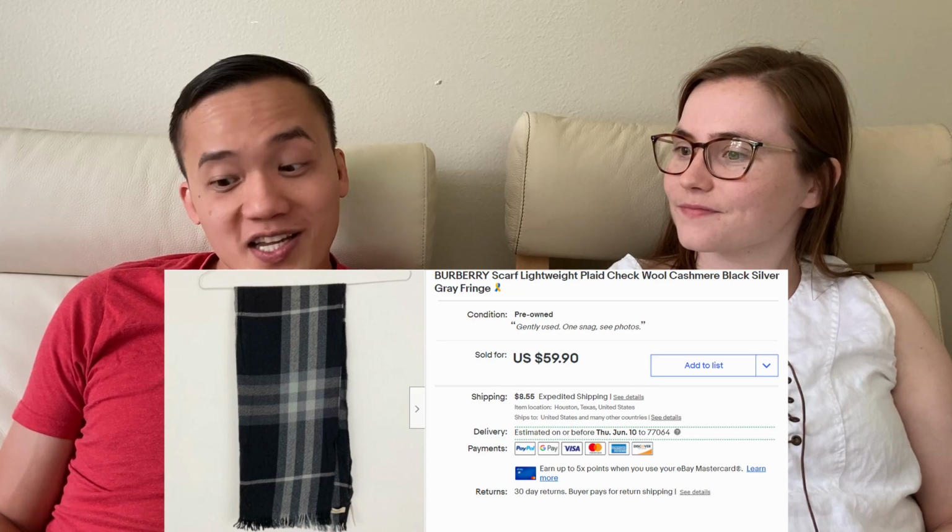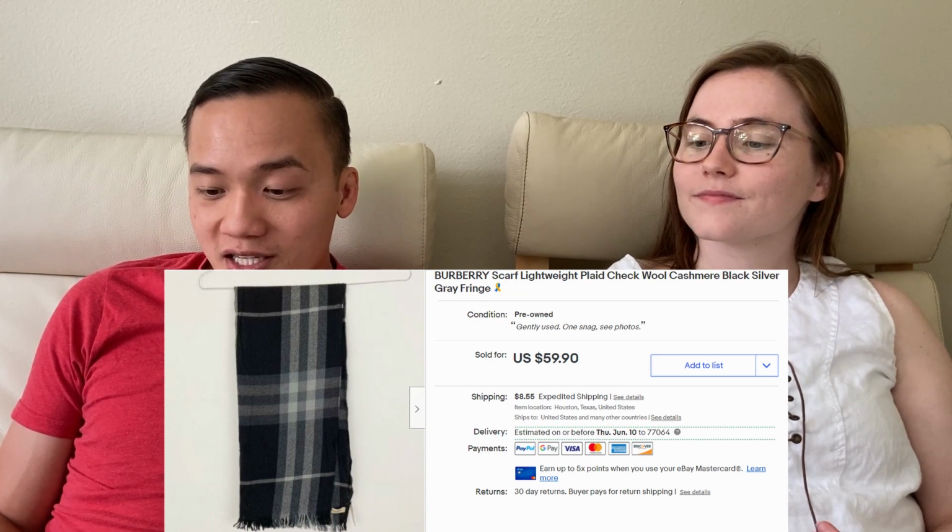Yep. Last on the 28th, we sold this Burberry plaid scarf on eBay. The buyer was all in $58.55. Wow. And we were surprised at how much that went for. We had never picked up Burberry before, and so we were super excited to find it. Though we thought it wouldn't be worth that much because it wasn't the Nova check style that Burberry is known for, but it was still plaid, and we're just really excited about that sale.